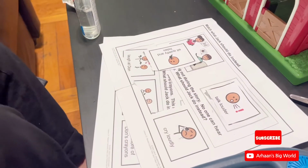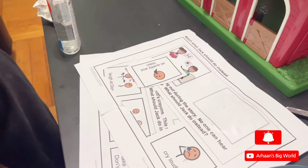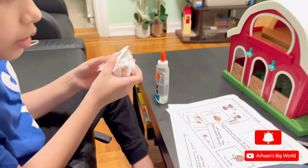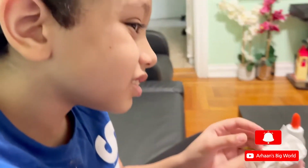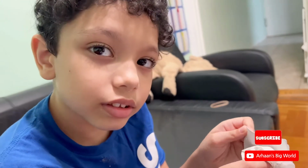No, he cannot talk loud. He has to be quiet and listen. He has to be quiet, sit down and listen. If you talk loud, we cannot hear the story. So he has to be quiet so you can hear the story. What do you do? Shh, quiet. So you can hear the story.